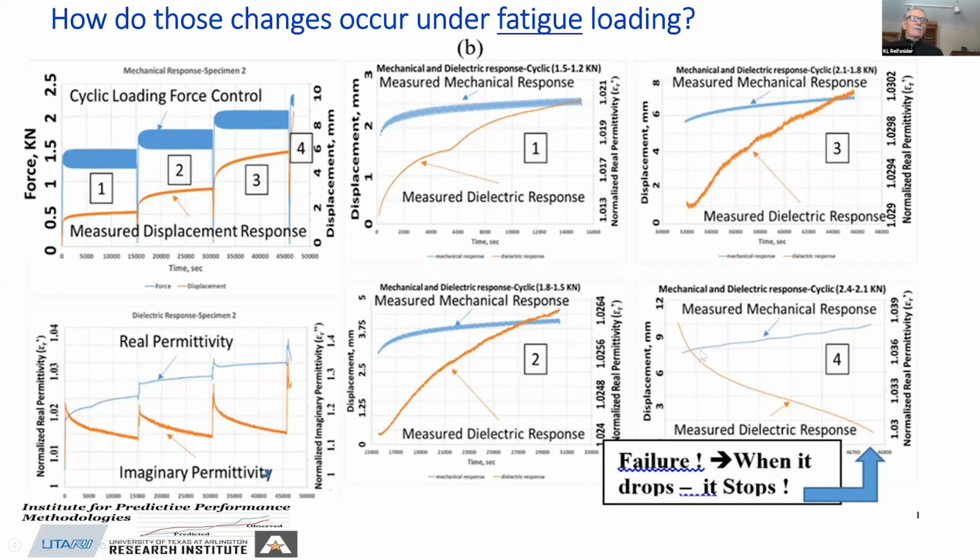As the mechanical response goes up, the mean stress is raising during that period to the new level. Suddenly, the dielectric drops. And we went through the labs calling out, when it drops, it stops. So we were able to show that when this dielectric took this precipitous drop, it was a precursor or an indication to us that failure of this material was quite imminent.